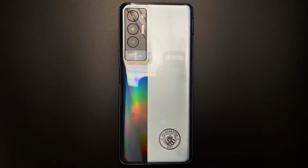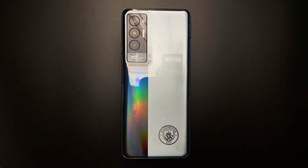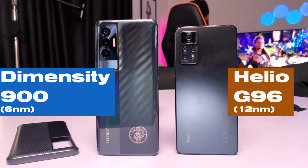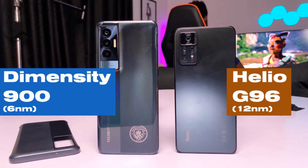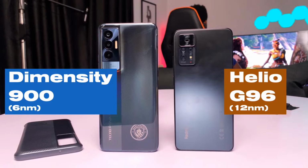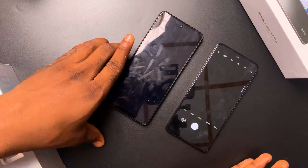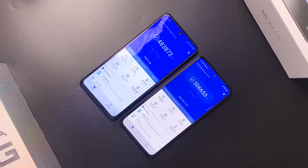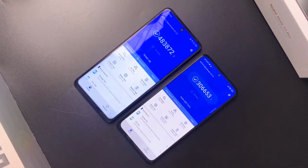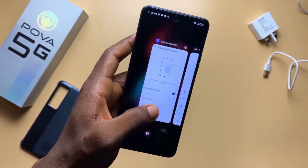The Pova 5G finally gets a win here. In this department, it comes with definitely the more powerful chipset. It's the Dimensity 900 chipset, while the Note 11 Pro comes with a Helio G96 chipset. Now, the Dimensity 900 is a 6nm chipset, while the Helio G96 is a 12nm chipset. And as we know, the lower the nanometer, the better the chipset. On Antutu, you can see there is a pretty wide gap in benchmark scores, and although that doesn't always transcend to real-world use, it does in this situation. The Pova 5G has the more powerful CPU and GPU.